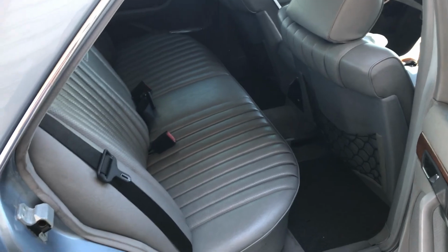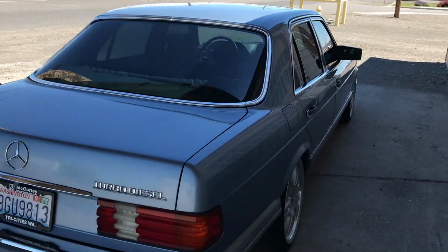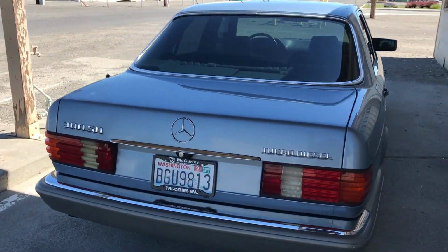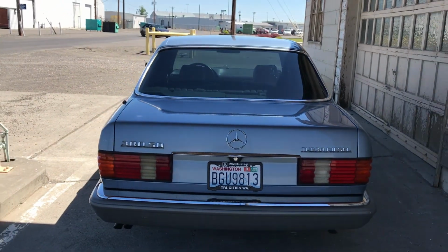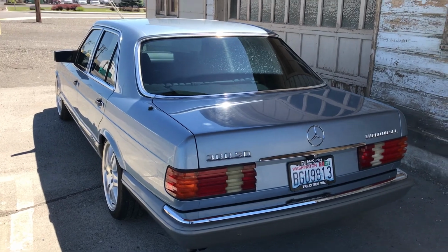You guys have seen it before. Yeah, love this thing. Love the way it looks. The tint, as you can tell, it's not that dark. It looks dark from certain angles, but you can definitely easily see through it. Never have any issues with it.